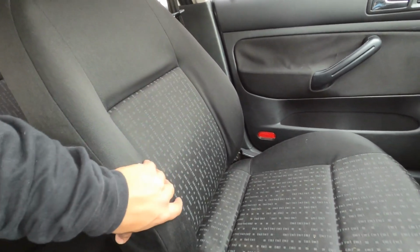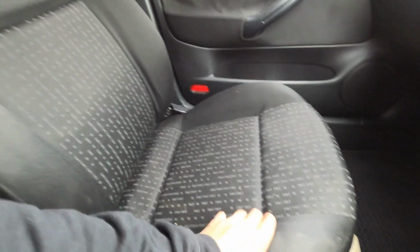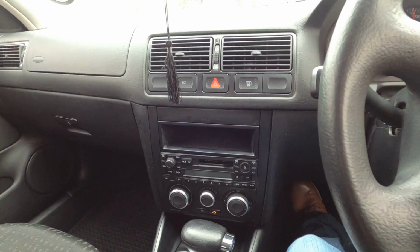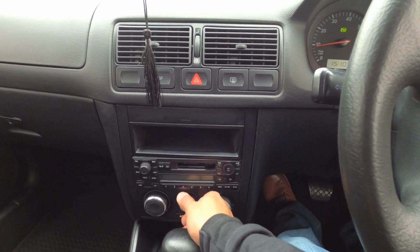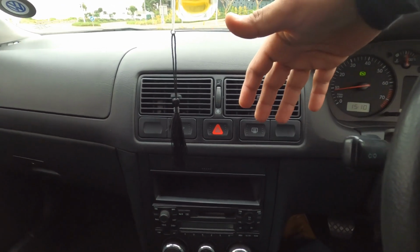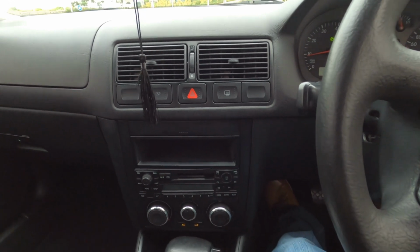The seats are actually decent, with good bolstering, good back support, and the bottom is nice and comfortable. The air conditioning in this car is actually one of the best, I think. It just starts blowing cold immediately with no delay, and it cools down the car really fast.